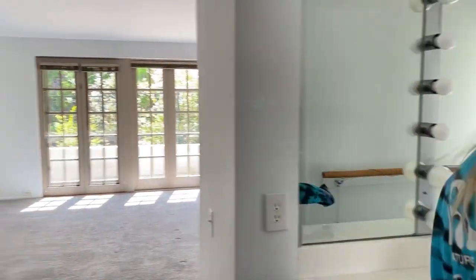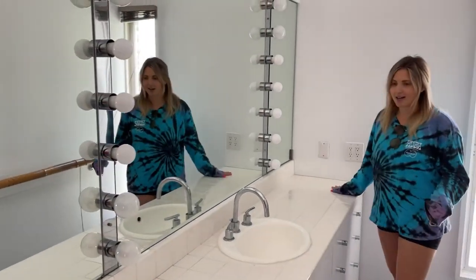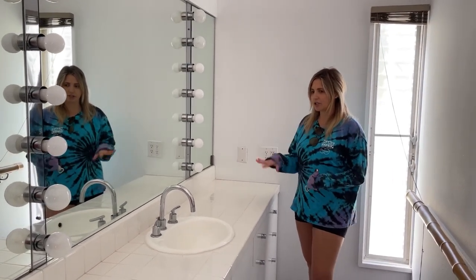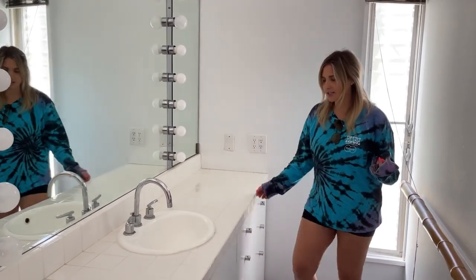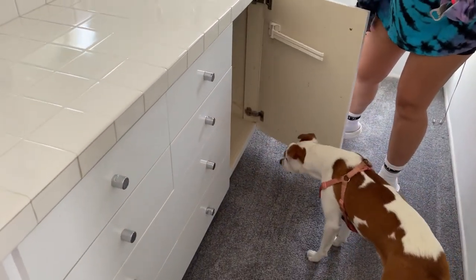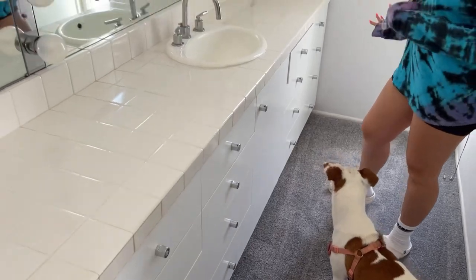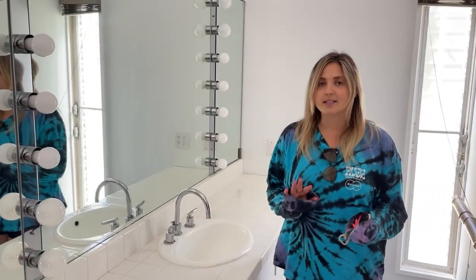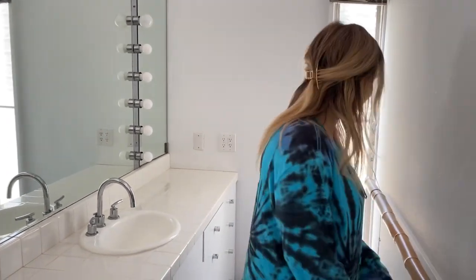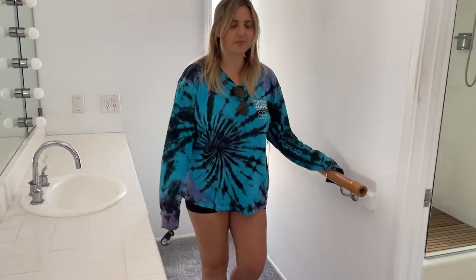So our master bathroom is right here. I'm obsessed with this whole situation. I wish there was two sinks, but there's two bathrooms, so it's totally fine. There is an insane amount of storage in here. There is literally no shortage of storage, which makes me so happy because our last bathroom didn't even have a drawer. Not one drawer in our last bathroom. So now there's just drawers for days. So I'm super excited. And then there's just this little ballet bar right here, which is, you know, perfect.